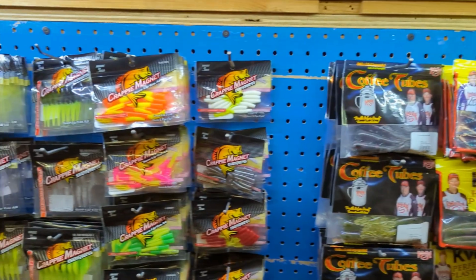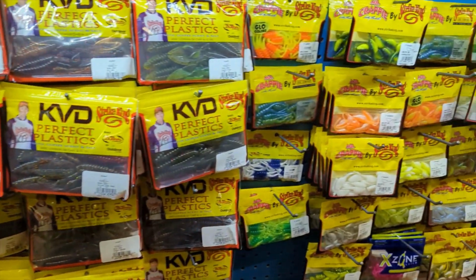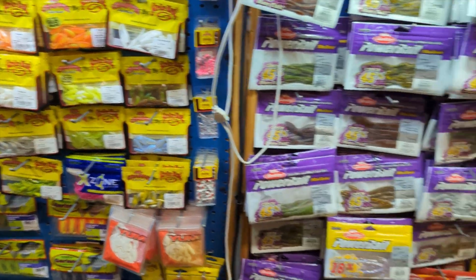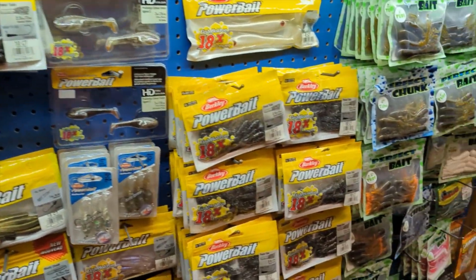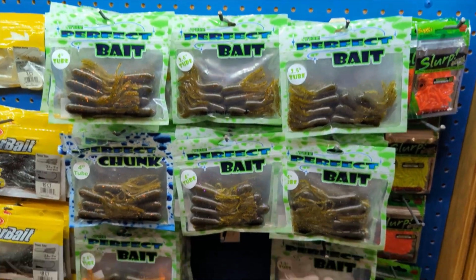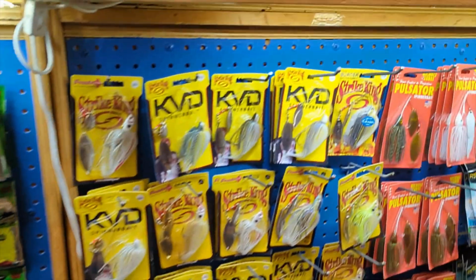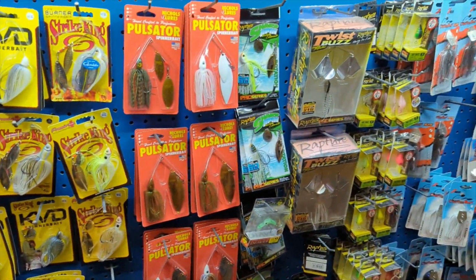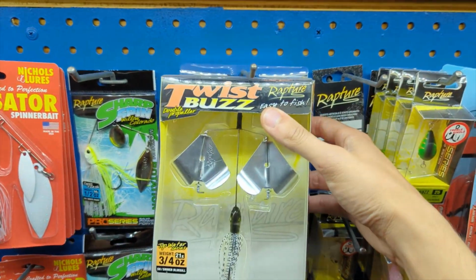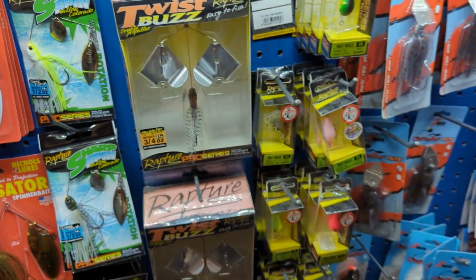Then on this side, we got some crappie soft plastics, KVD soft plastics. A lot of crappie stuff in this section. Power Bait. The Perfect Bait, that's actually a local Ontario company. That stuff's pretty nice. Strike King spinner baits, Pulsator spinner baits. And this is a huge box for this lure. Something called the Rapture Twist Buds. Interesting.